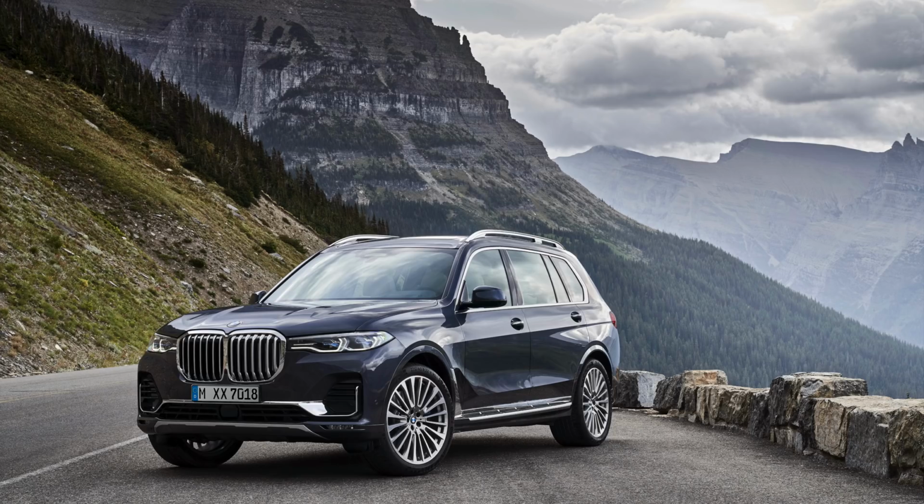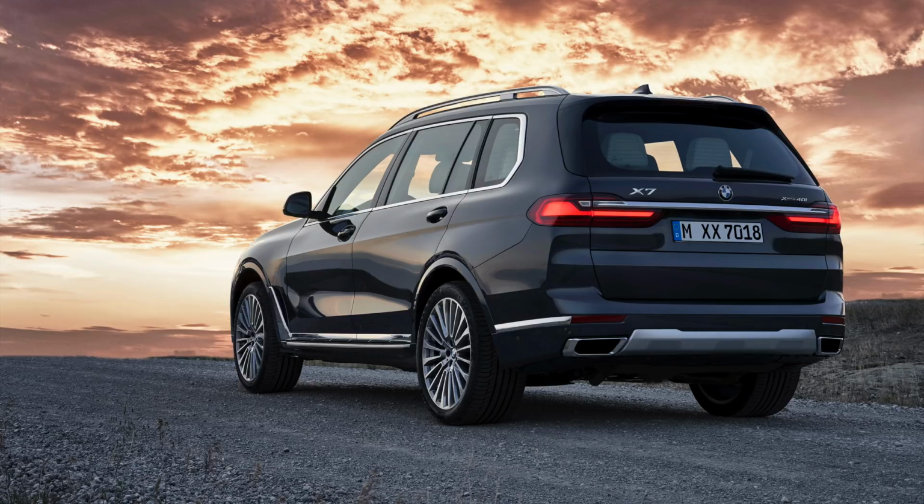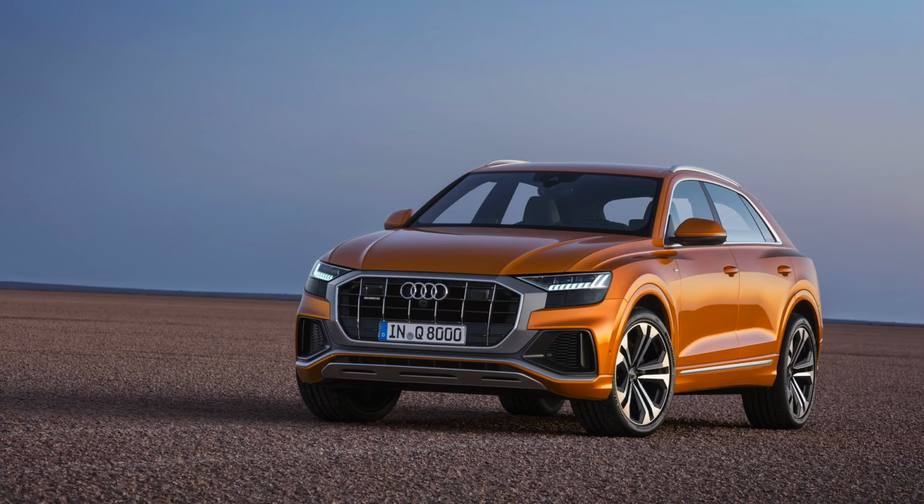It's a bit slab sided, but they're trying to get more space in the car, so you can understand the logic behind that. Audi are going to release the Q8 soon, which actually does look a lot better, but Audi tend to get the design right first time from experience.